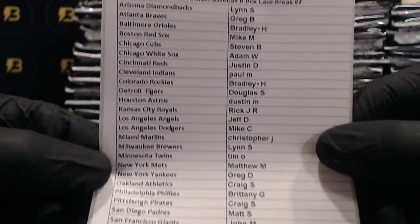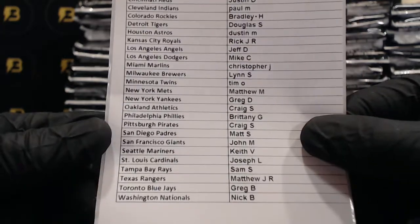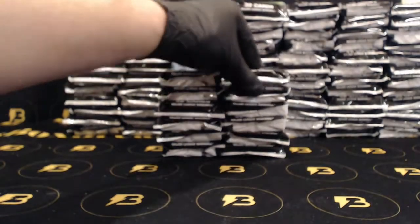There you go. Got it good as gold? All right, here we go, guys. Pack by pack, and good luck.